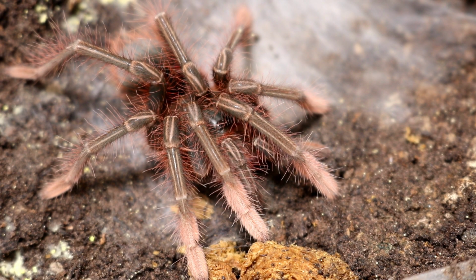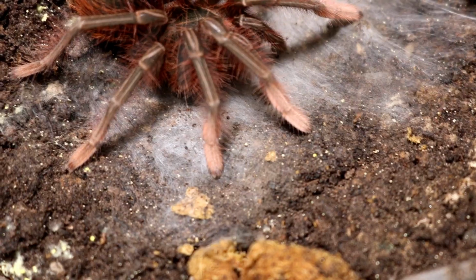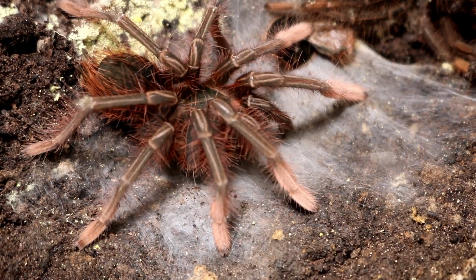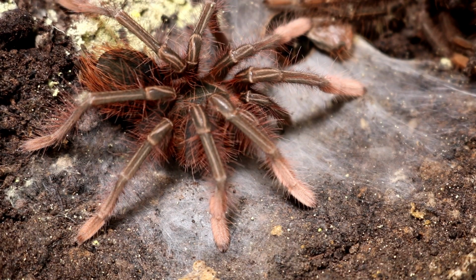Okay, so blondie: fuzzball hairy, no pink feet. Sturmy: fuzzball hairy, first 4 pink feet. Apophysis, or the pink-foot Goliath, remember: fuzzball hairy, all pink feet.